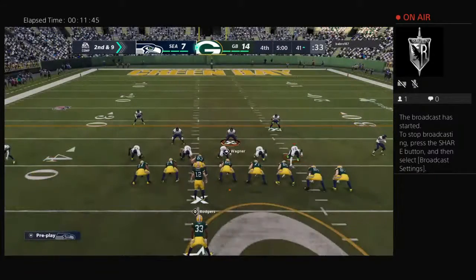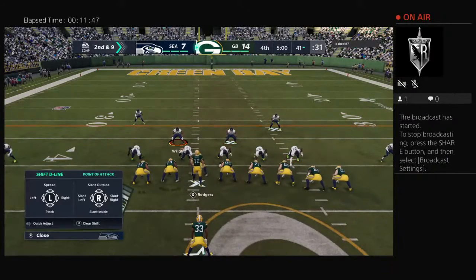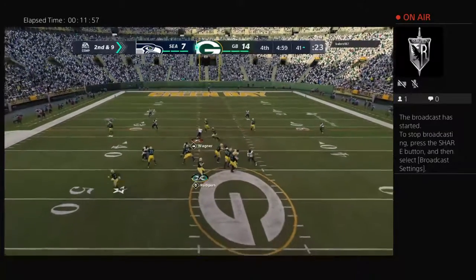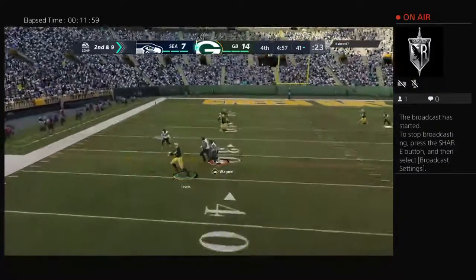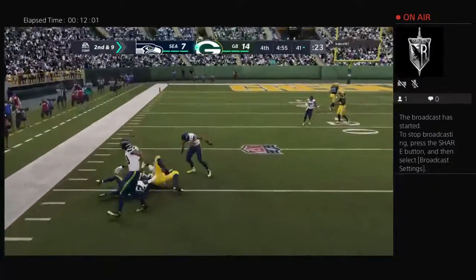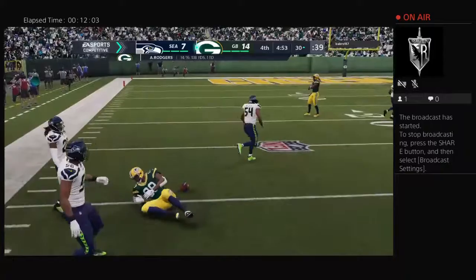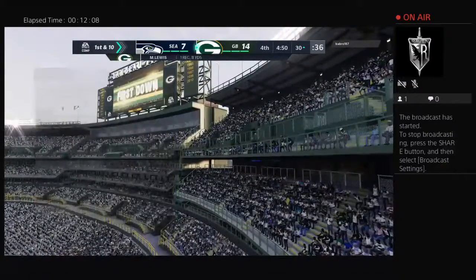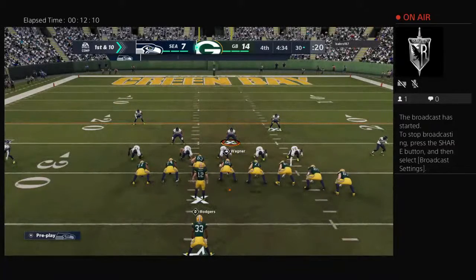Now we're at the 41, 2nd and 9. Rodgers now to throw. And this is caught. Mercedes Lewis with a grab. And that'll wind up moving the chains again as the tackle's going to be made at the Seahawks 30. 11 yards there, first down.